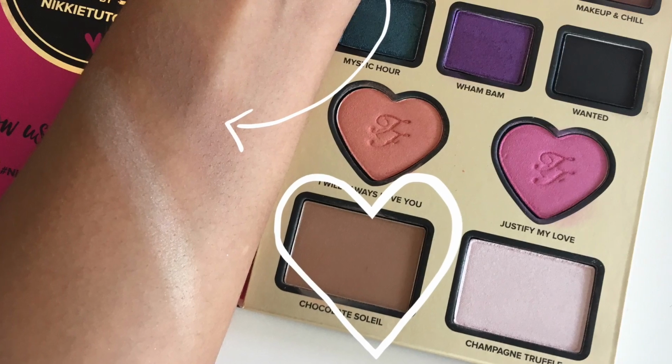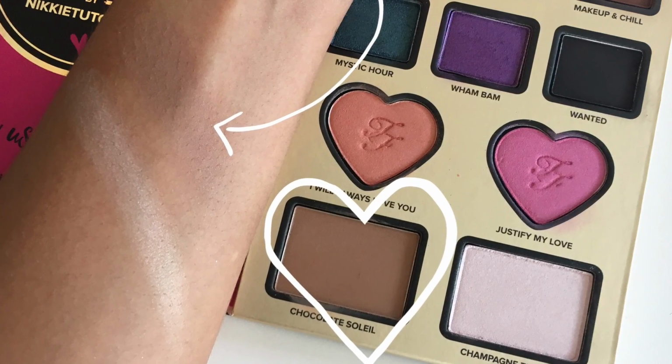Then we have the Chocolate Soleil bronzer, which is the classic Too Faced bronzer, one of the most popular items that they make, I think. It smells like chocolate, and it is just a matte bronzer. It's very similar to the shade Painkiller. Actually, I want to swatch these two and compare them, because I was using it today and I was like, these are a lot alike.